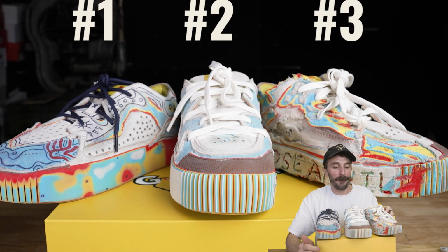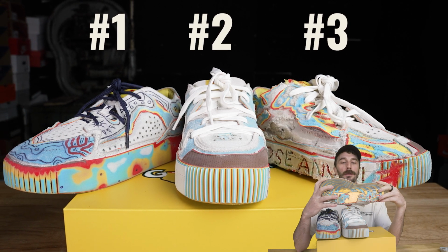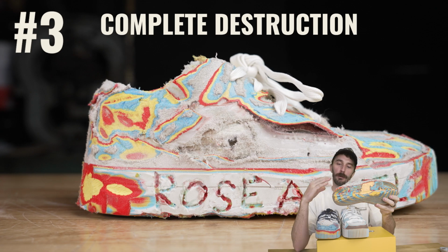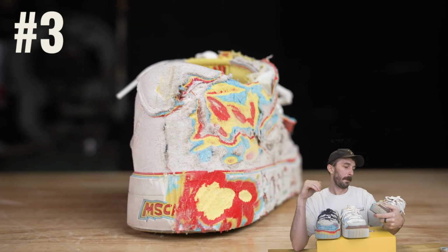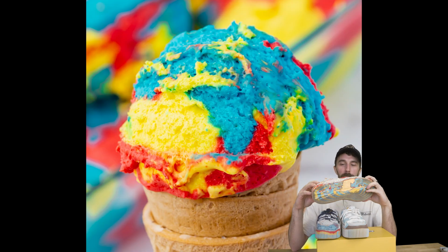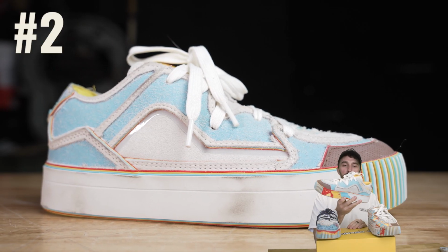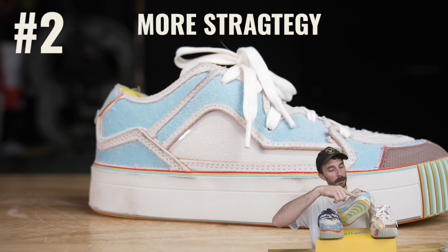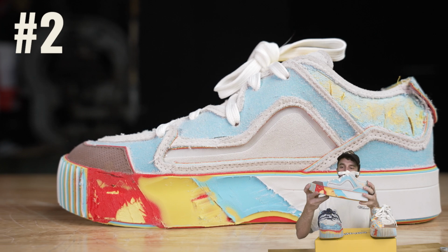All right, very different techniques across the board here. So first one, we've got no customization on one side and complete destruction on the other. Really taking advantage of the multiple layers and all the equipment in the shop by the looks of it, because these are wrecked. But I do like, they kind of remind me of Superman ice cream or Play-Doh ice cream. Very creative. Next, this one, a little more strategy on this one. This is interesting because what they've done is they've removed the top layer of the leather to reveal the under blue layer, which looks really good.